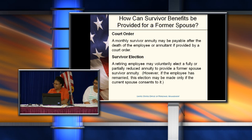It might also be significant to note that the apportionment, that monthly benefit, is payable at the same time as the annuitant receives his or her monthly benefit. So that is generally the first business day of the month, which most often falls on the first.